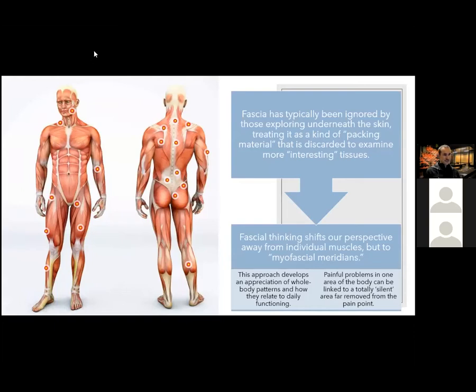Sadly, throughout history, they haven't really looked at fascia, they haven't really studied it. When they would do dissections of bodies, they would pretty much throw it away because they didn't think it was useful or anything. So as we've started to study it, it's very useful. It's involved in everything. So from an anatomical perspective, there's kind of a shift happening where it's not so much about individual muscles, your bicep, your core, your glutes or something, but it's about thinking about everything and how they relate to one another.